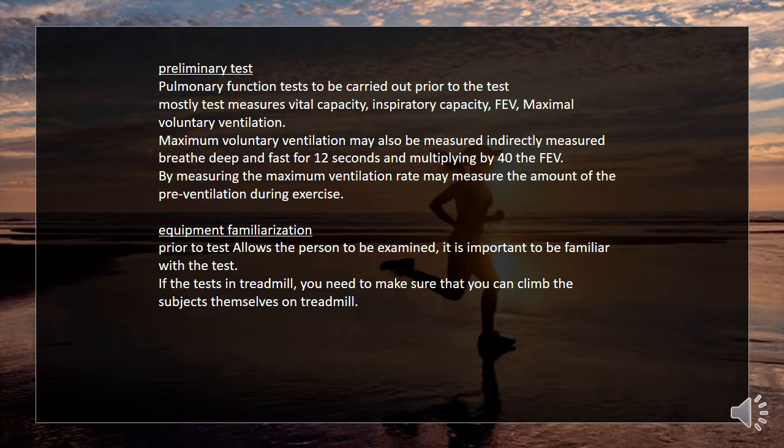Preliminary test. A pulmonary function test is to be carried out prior to the test. Most tests measure vital capacity, inspiratory capacity, FEV, and maximum voluntary ventilation. Maximum voluntary ventilation may also be measured indirectly by measuring the rate and depth of breathing for 12 seconds and multiplying by 40. By measuring the maximum ventilation rate, the amount of ventilation during exercise can be estimated.